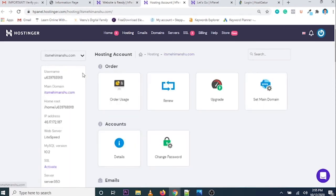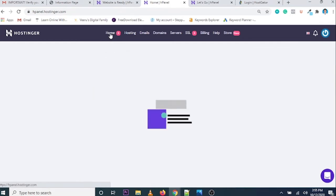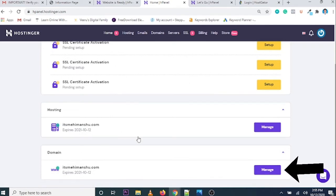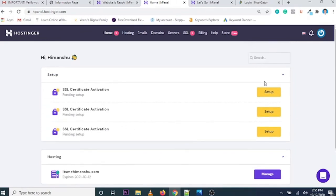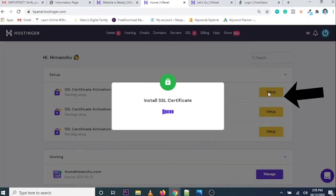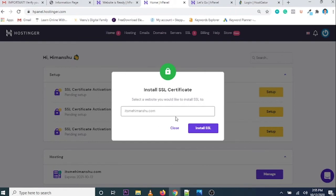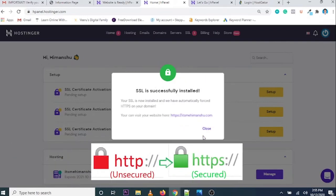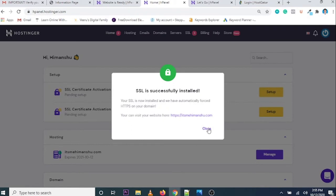Before going forward, we have one more step left, that is setting up our SSL. Here you can see our domain name is set up and our hosting is set up. Now let's set up the last thing, which is our SSL. Just click on this setup button, choose your site name and click on install SSL. SSL basically means that your site is getting secured. It changes your URL from HTTP to HTTPS, and it's done. Just click on close.